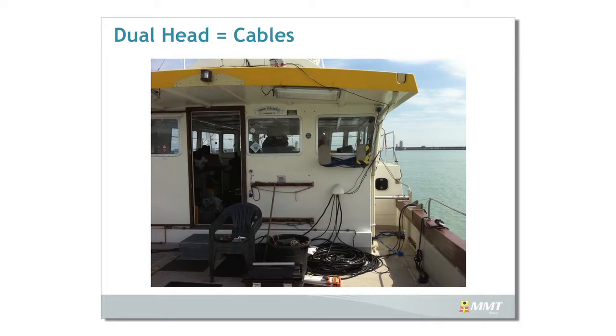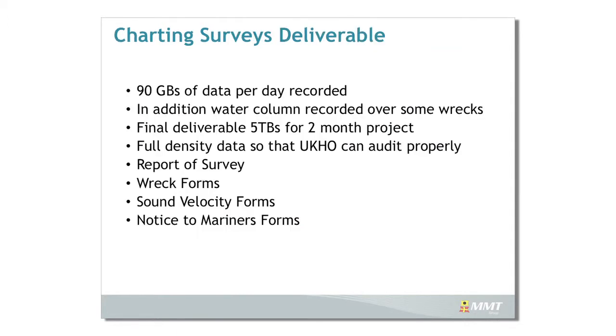When you have a dual head system, you have a lot of cables, nothing like a big EM710 or RESON 7150 or whatever, because that would be a huge amount of cables. And the charting deliverables is what we have to do as the main one.